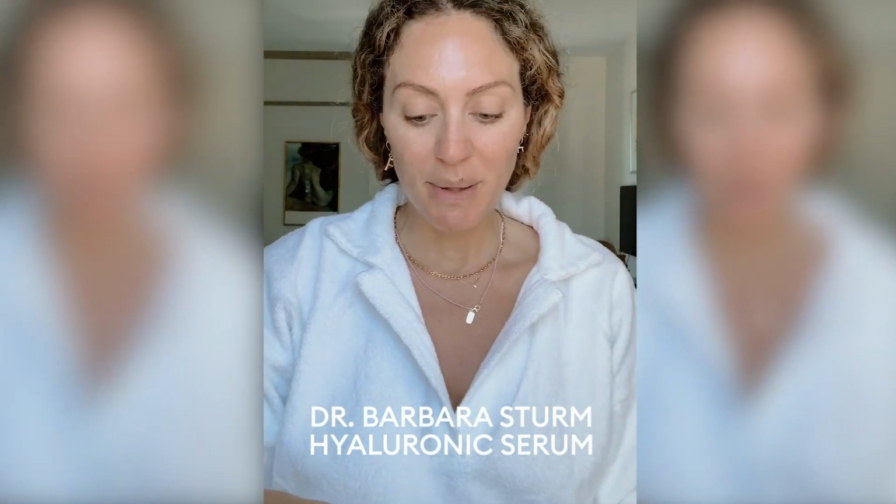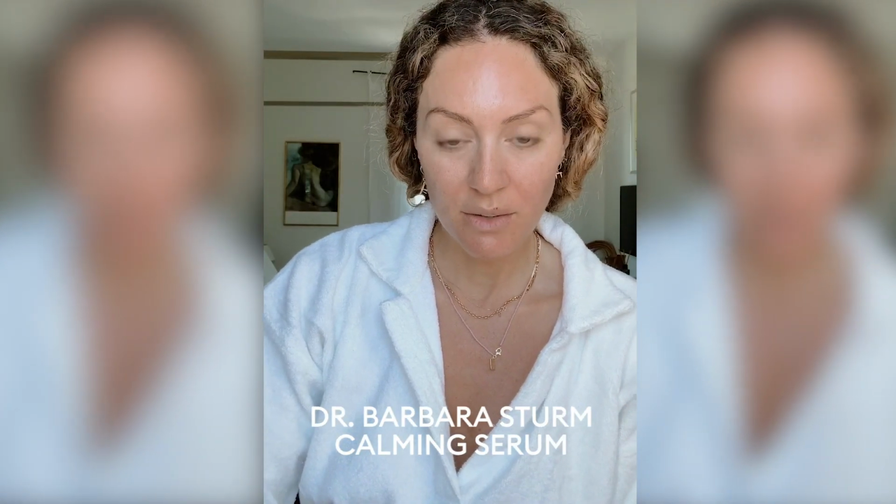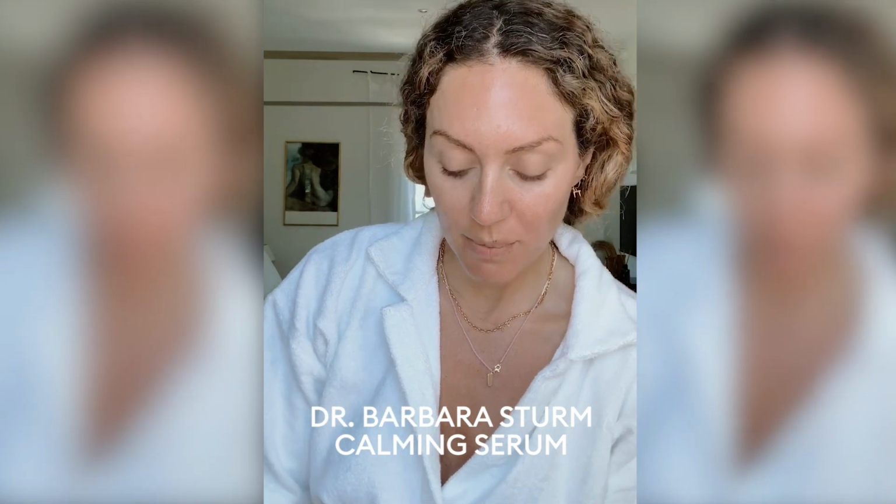What I'm going to start with is the hyaluronic serum. I spent the day out at the beach, so I just want to give my skin a really good treat. And then I'm going to follow up with the calming serum. This is actually one of my favorites because it works great whether you've been out in the sun or had a really hectic day, or after a flight when your skin can feel quite angry. This really just calms it right down and has a really cooling effect.